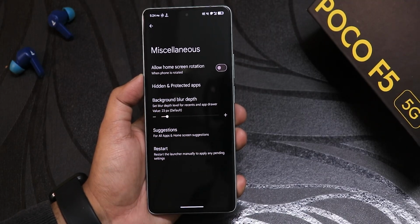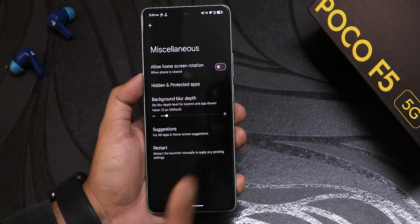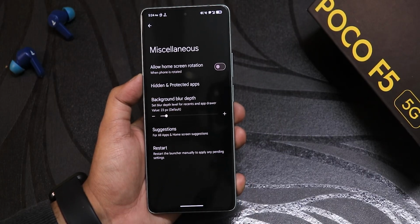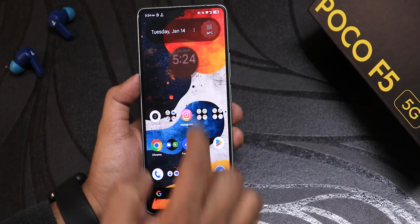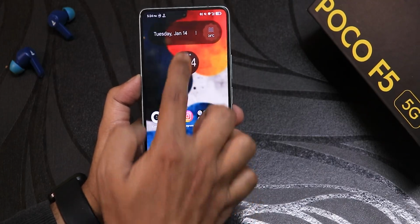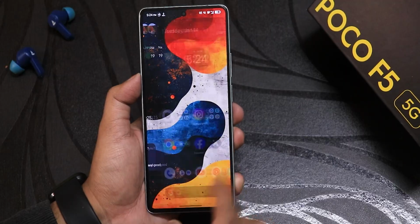And there is also a hidden and protected apps. You can lock particular apps, but in the settings also there is another app lock of system. They should have somehow merged this app lock. Just a suggestion. But yeah, the widgets and stuff, everything, just look at this animation. Looks dope, works really well with 120 Hz.